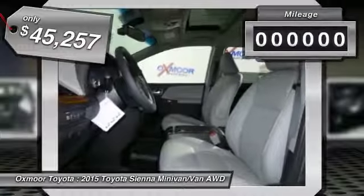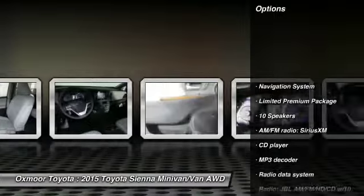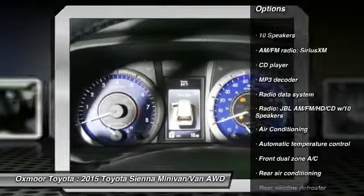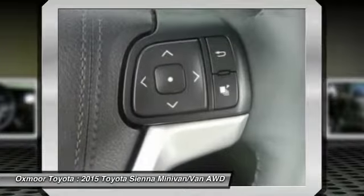This vehicle has less than 100 miles. Here are some of this vehicle's great options: traction control, power passenger seat, navigation system, dual airbags, power steering, air conditioning, front, four-wheel disc brakes, fog lights, security system, power windows.